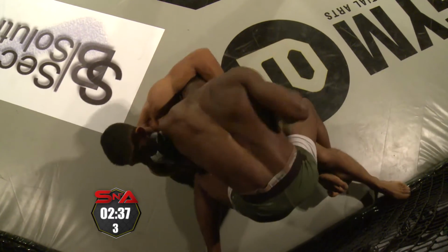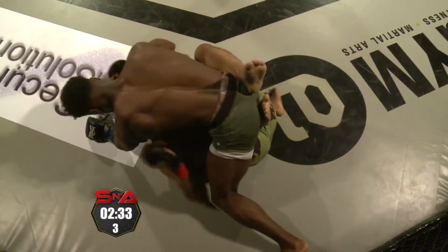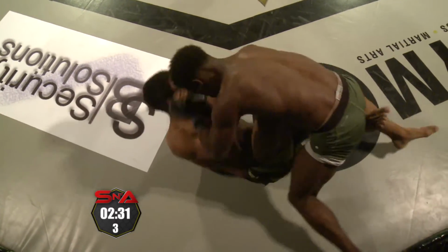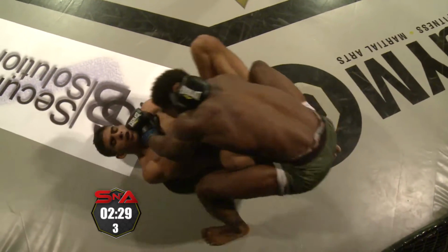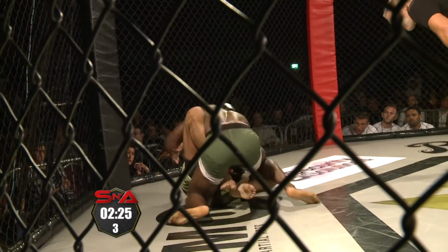He's tying that under leg up there, so he's trying to drag himself into full mount. But he's got to watch the footlock from here. If Fielding can push off there, he could have gone for that straight ankle lock himself. He's now in a full butterfly.